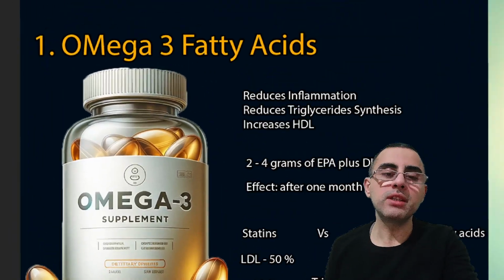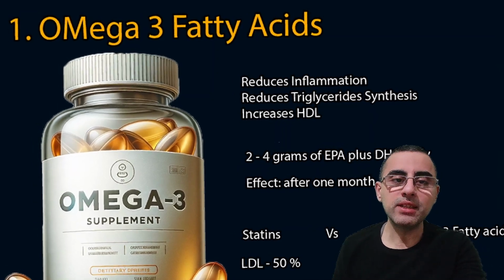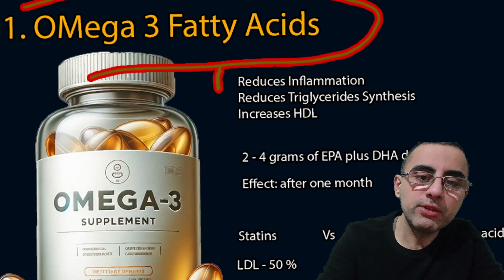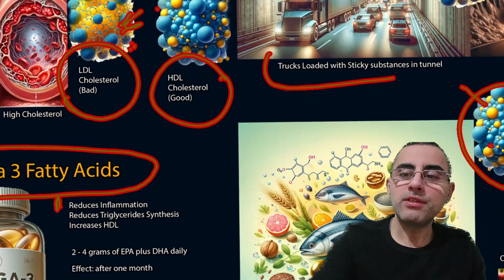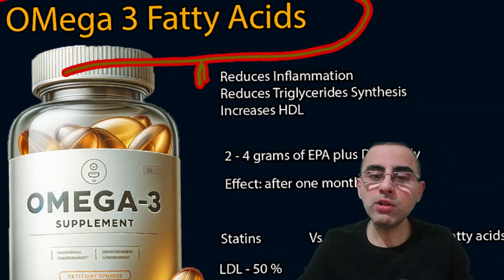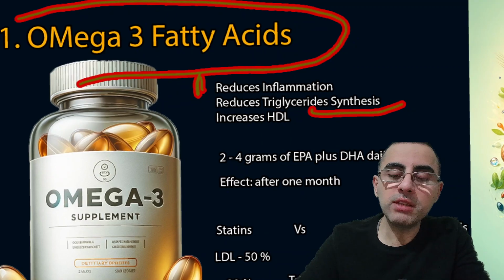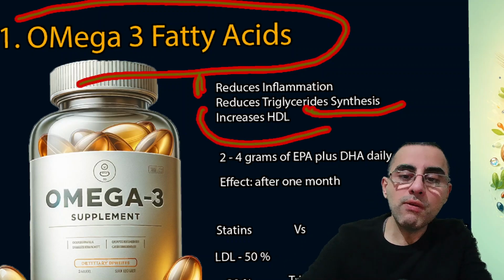Now let's see how to decrease bad cholesterol naturally. First, the most common and most evidenced supplement is omega-3 fatty acids. Omega-3 fatty acids are essential for our body, and they reduce inflammation, and when they reduce inflammation, they reduce the creation of atherosclerosis. They reduce these sticky fats attaching to the walls of arteries. They also reduce synthesis of triglycerides in the liver. It means that they inhibit and decrease production of fats in the liver. Triglycerides are fats, and omega-3s increase the level of good cholesterol.